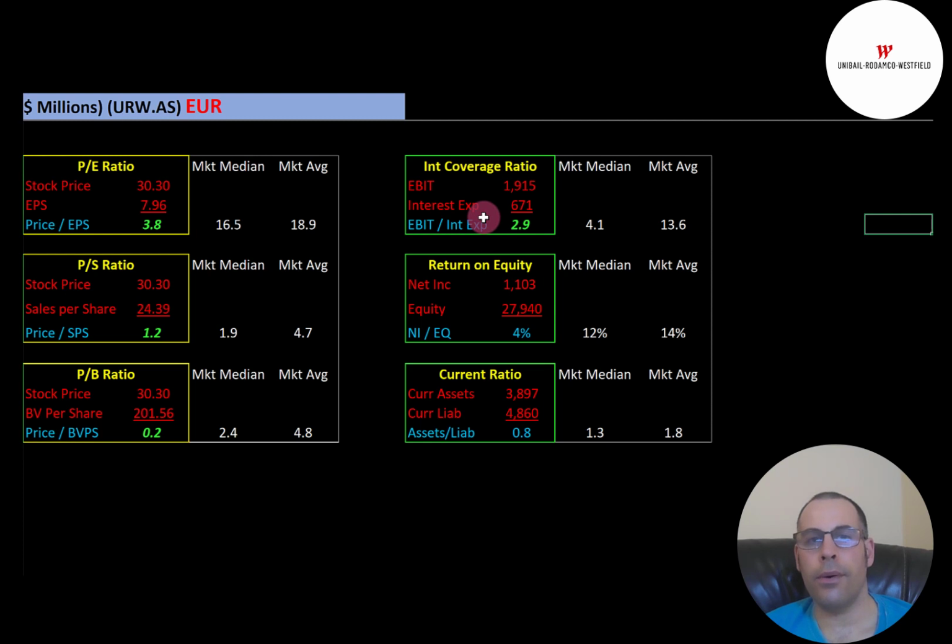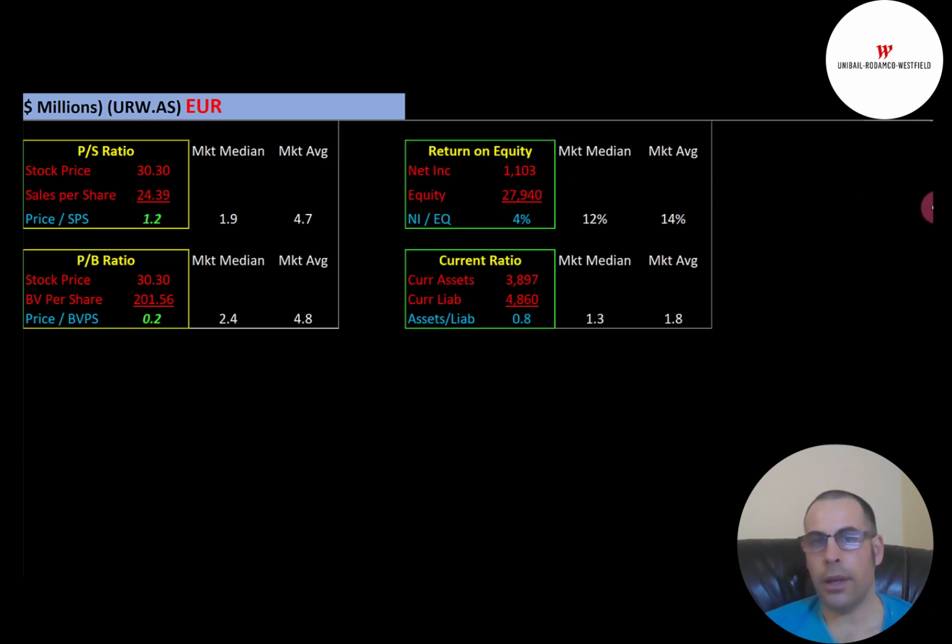Good interest coverage ratio, that's EBIT over interest expense. I like to see above 2.0, they're at 2.9. EBIT is earnings before interest and taxes, also called operating income on the income statement. Low ROE, the average is 14%, the median is 12%. ROE is net income over equity. I like to see above 20%, they're at 4%.